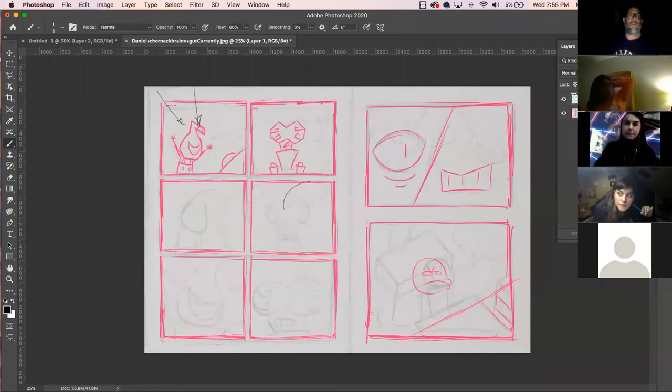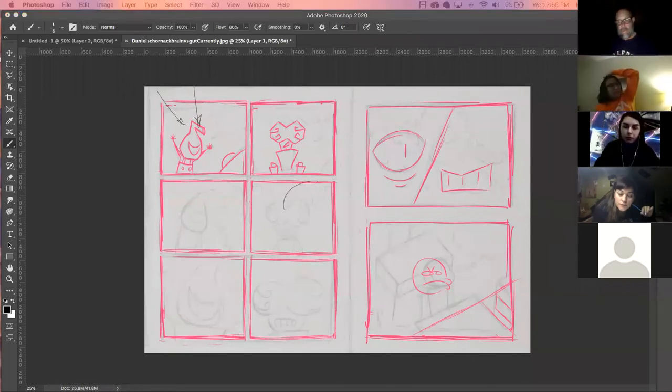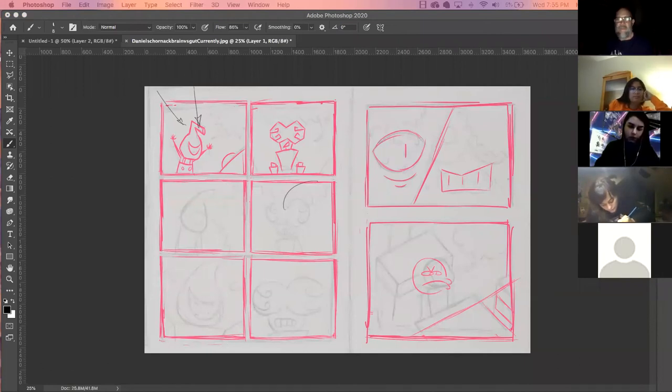If you're wondering why this looks unfinished, it's because the tablet I'm using was kind of small. I actually don't have a problem with the level of finish. I'm just talking about design. Level of finish is fine. I can read it all. It's fine. Oh, okay. Thanks, man.